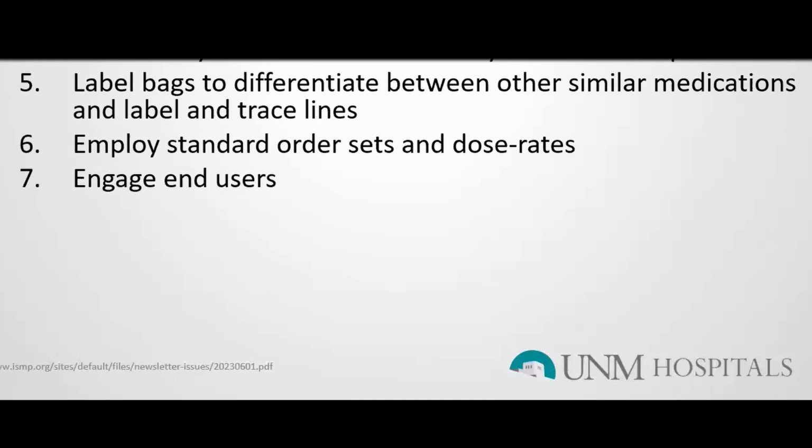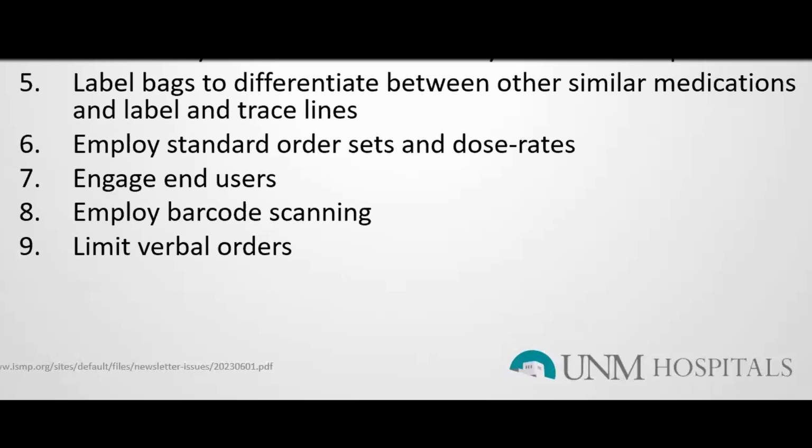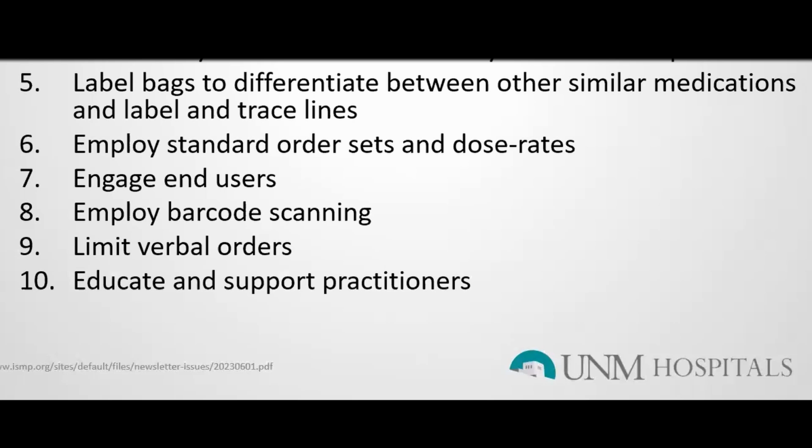We want to engage end users, like we're doing now, in proper training and usage of oxytocin. Employ barcode scanning to make sure that the right medication is getting to the right patient. We're going to limit, mitigate, and reduce verbal orders. And we want to also educate and support our clinical staff and practitioners as best we can.